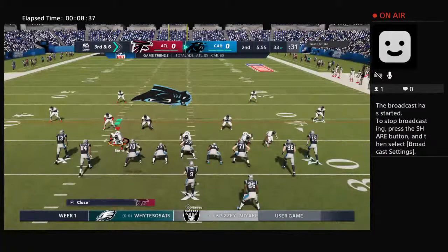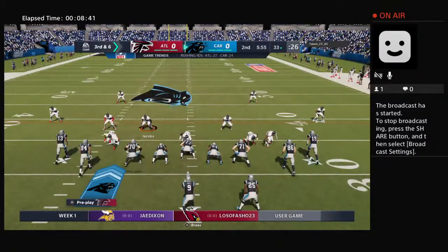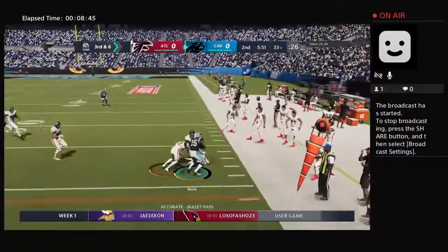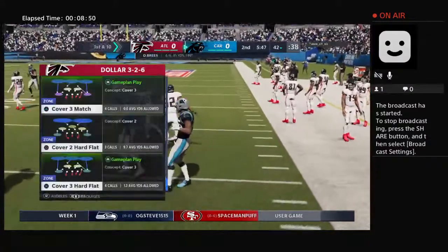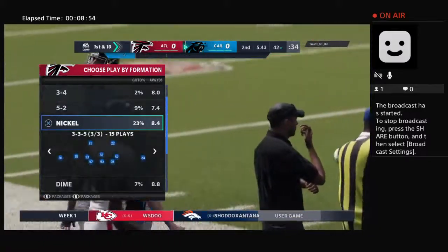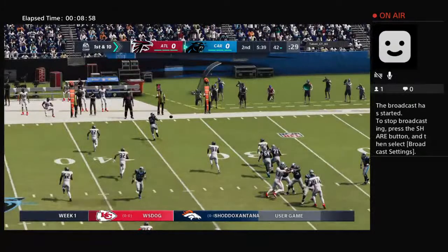So after the 2nd down incompletion, they'll come up now against a 3rd and 6. From the gun, it's Breeze. He completes this one to Mack. And he's got the first down yardage before he's brought down at the 42. They get 9 out of that one, and as a result, the drive continues. 42-yard line.